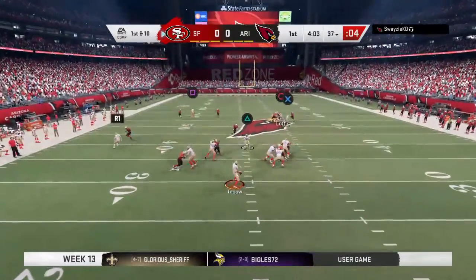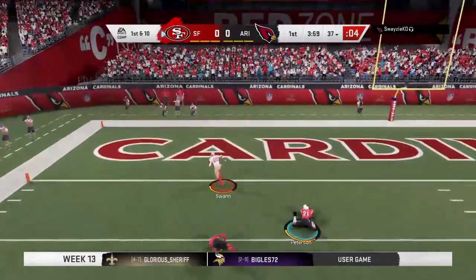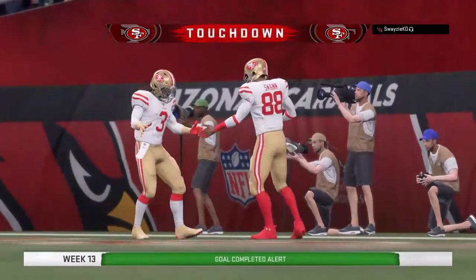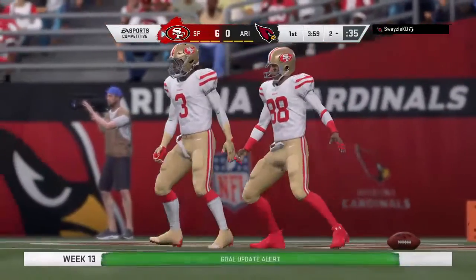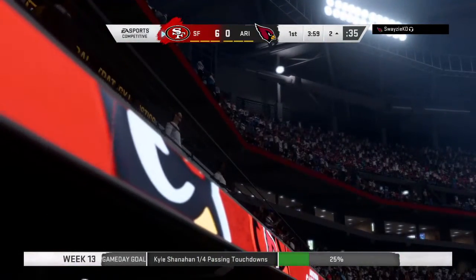On first down, he'll drop to throw. He's going to loft one deep left side here, and this is taken in at the 5. Touchdown, 49ers. A big play there with touchdown number 8 on the year, as his guys are able to strike first here in this opening quarter.